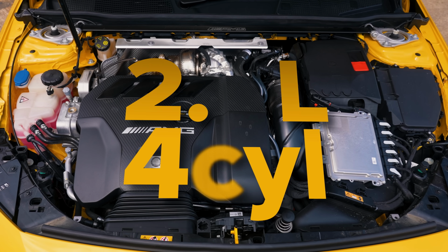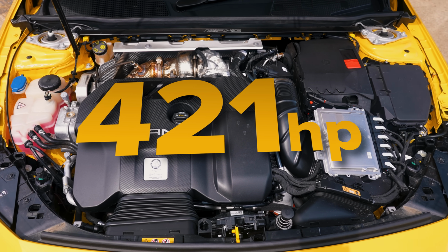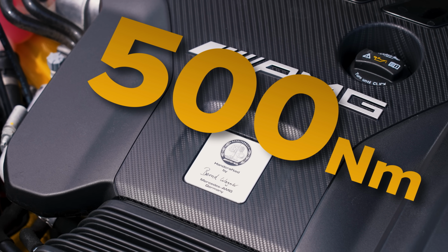It's a 2-litre, 4-cylinder, 8-speed dual-clutch gearbox. It's got 421 horsepower, I believe, 63 grand, and it's got about 500 newton meters of torque.